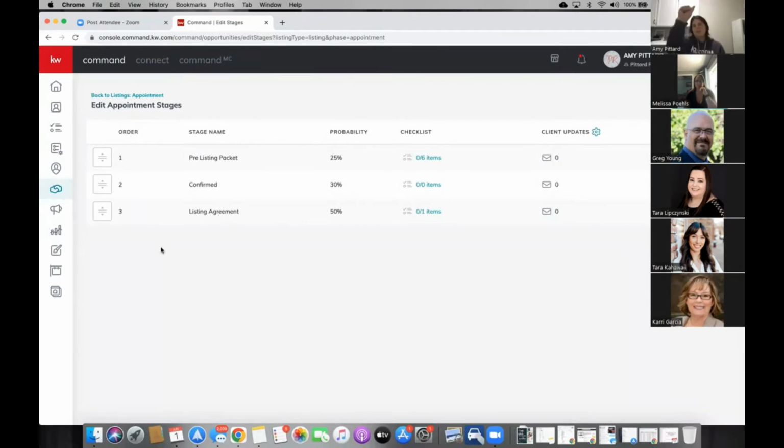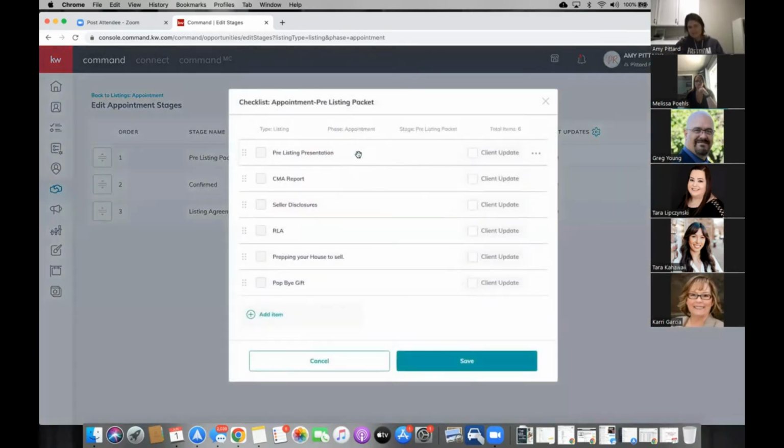Once I scheduled that appointment, they would go into the pre-listing packet stage. And could have a checklist here. So I have a checklist of 6 items. Here's how you edit that checklist. You just click on it. Pre-listing presentation, CMA report, seller disclosures, residential listing agreement, prepping your house to sell, and a little pop by gift, right? That I'm going to go drop by on their doorstep for them to prepare for our listing appointment.